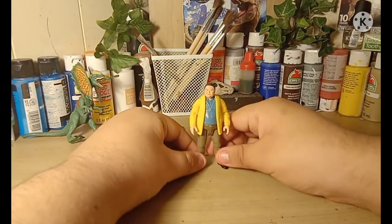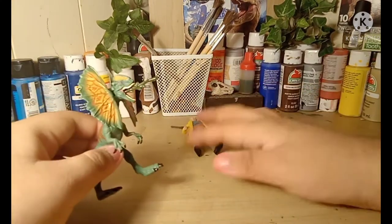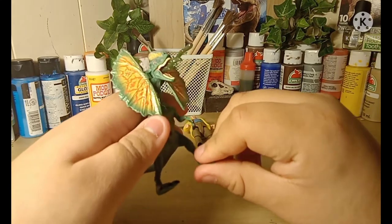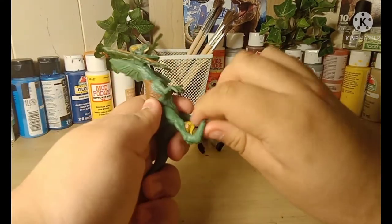I was going to say right now that the reason I haven't shown articulation for the Dilophosaurus is because it's really, really tight on this figure. I don't know why, but it's really tight.